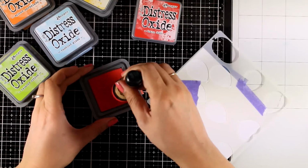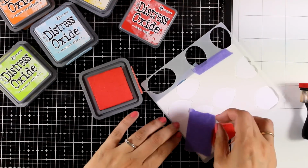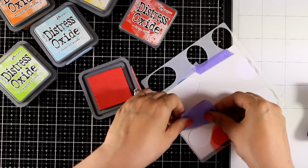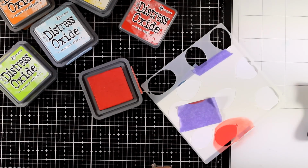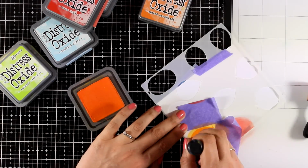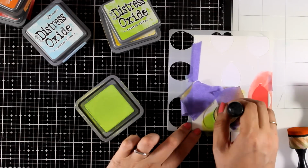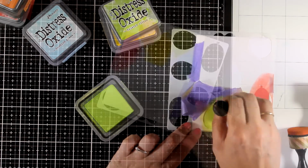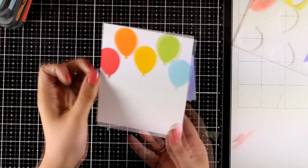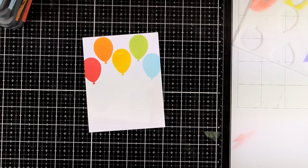Now for the second background I am using the birthday balloon stencil and this time I'm using the purple tape to mask off different areas so that I can apply many colors. I am using again Distress Oxide inks in a rainbow order. And again I'm going really simple without doing any shading or highlighting. So after applying all the 5 colors, I am going to remove the stencil and you can see how it looks. A lovely rainbow order balloon background, which I'm going to turn into a card in a bit.